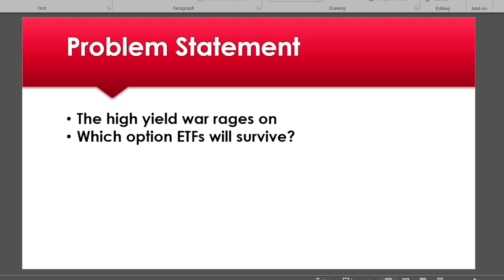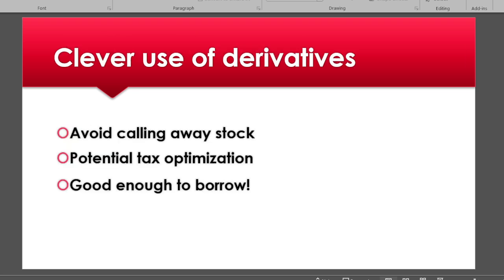And I'm kind of wondering which options ETF will have a better chance of survival. Since this is a BlackRock ETF, I think this is going to be one of those that makes it, depending on whatever happens in the crazy markets. So I like that they have a clever use of derivatives to potentially avoid calling away stock or selling stock if, let's say, the price of the SPX moves past the short strike. This way you can just get rid of a future instead of selling stock. So there's potential tax optimization here, and this is such an interesting technique that I'm probably going to borrow this for my own trading while I wait for this ETF to maybe settle down.